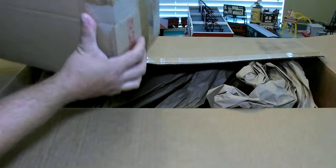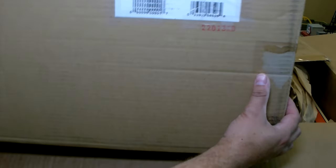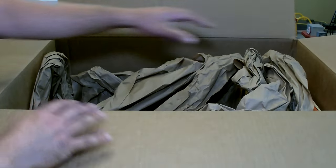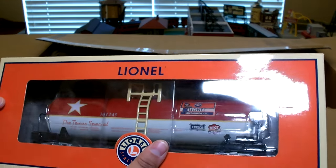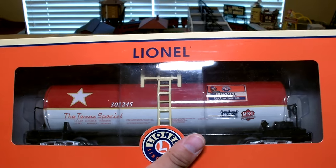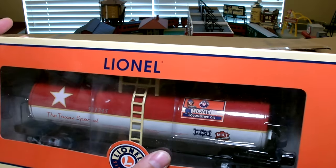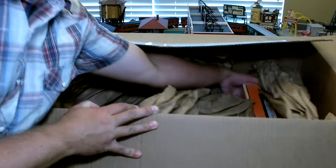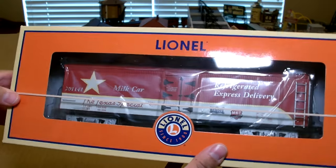So, okay, here we go. LCCA Cow and Calf Set. So yes, last year I went ahead and signed up for the LCCA. So I am a member before I even signed up for the TCA. But I went ahead and got this set from Trains, and also got a couple other items to go with it. The LCCA had cranked out various different items to go with this switcher set. So here we have the Texas Special Tank Car from the LCCA with the Lionel locomotive oil. And the other item I got from this box from our friends at trains.com is the milk reefer car, which looks pretty nice.